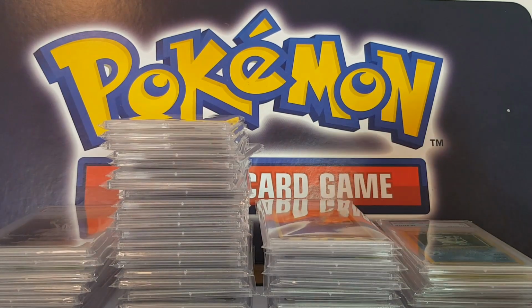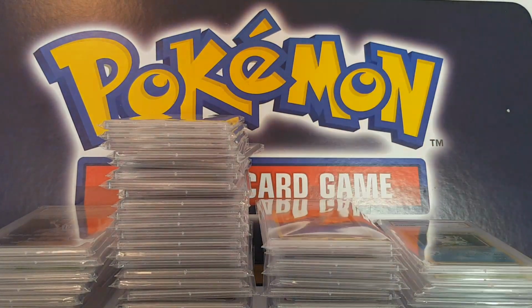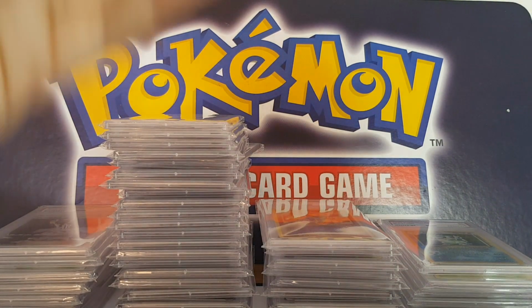So we're down to our last bunch of cards, the November shipments. Let's see what's in this stack. Let's try and get through these as quick as possible because this video is already dragging on.